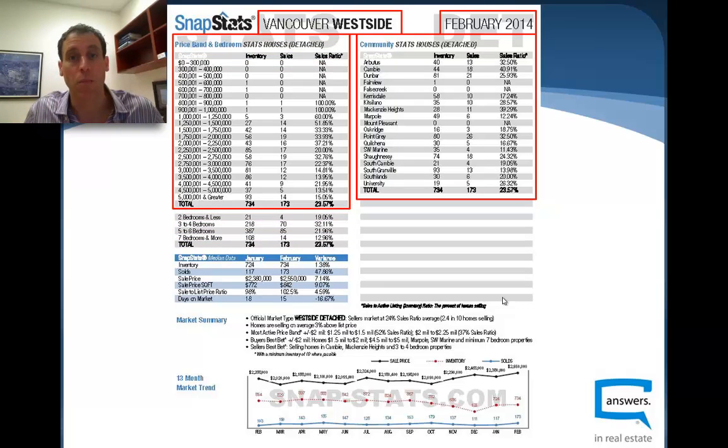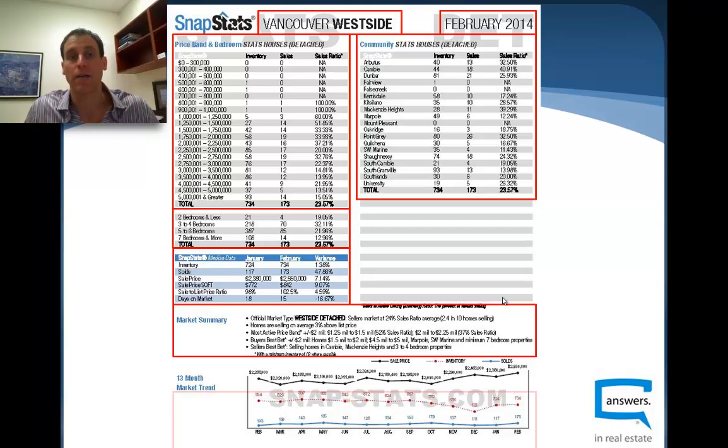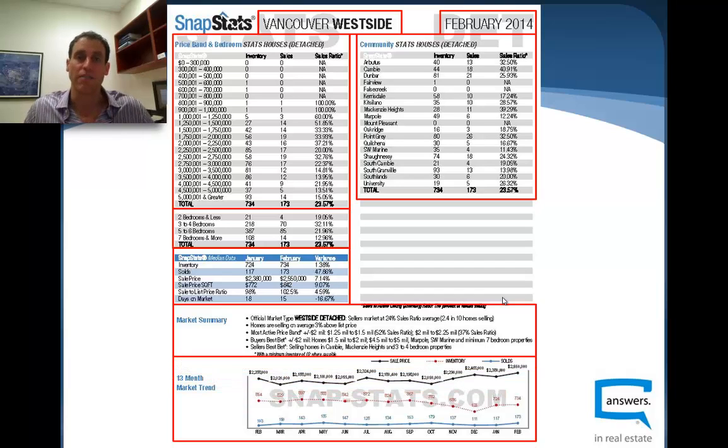On the left, we're going to break down the prices and look for where the deals are by price band. How many bedrooms it takes to sell a home, that's the next box. And then we're going to compare January to February. Now this is where it starts to get interesting. We start to see some trends. Next we'll summarize the market, and we're also going to look at this graph. Now this is what you want to stick around for. Here we can start to look for some trends and see where the market's going.